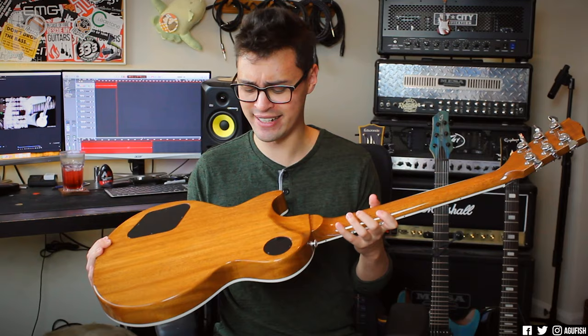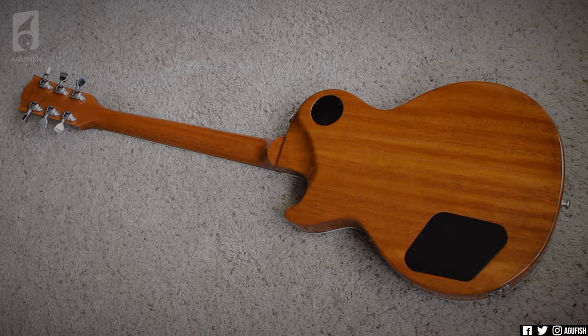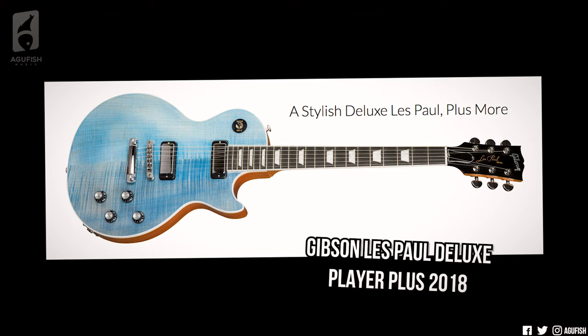The back is really nice though. It's just a natural gloss, so you can see the grain of the wood, and it looks great. One of my other favorite looking Les Pauls, the 2019 Deluxe Player Plus, also had that kind of two-tone body with a natural back, so it's cool to see it here as well.